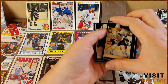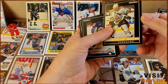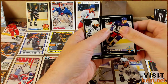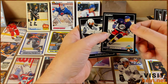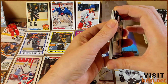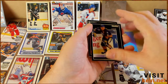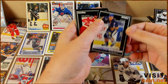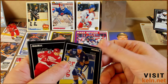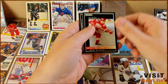Larry Murphy. Disappointed we didn't see a Kevin Stevens today. Not disappointed with the three Gretzky pulls. Alexei Zhamnov rookie. Dale Hawerchuk. Oh, it's jacked. You see that? Up in the corner, there's all kinds of sticky from the last card. Still might sleeve that up, put it in the PC anyway.